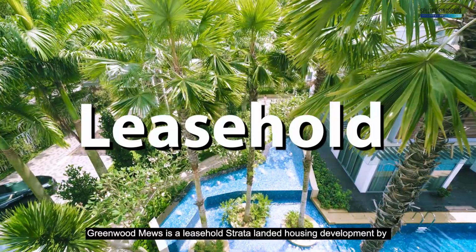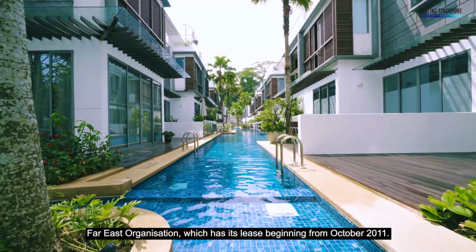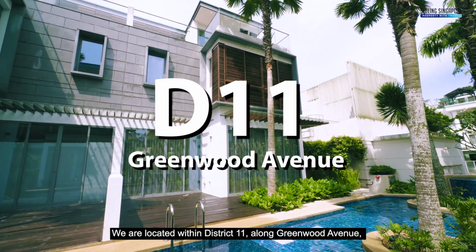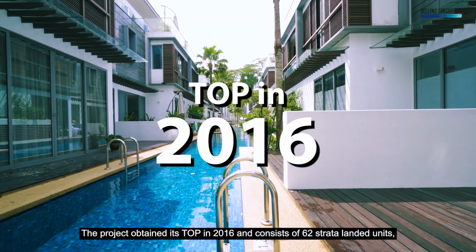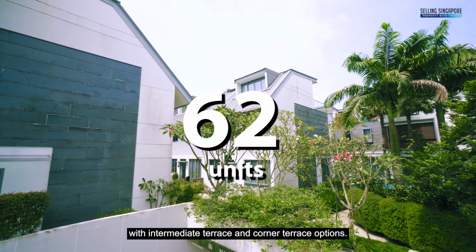Greenwood Mews is a leasehold strata-landed housing development by Far East Organisation which has its lease beginning from October 2011. We are located within District 11 along Greenwood Avenue amidst a landed enclave. The project obtained its TOP in 2016 and consists of 62 strata-landed units with intermediate terraces and corner terraces options.